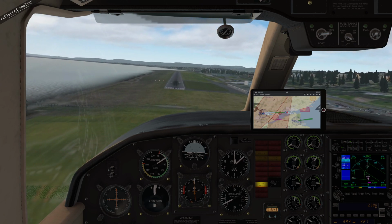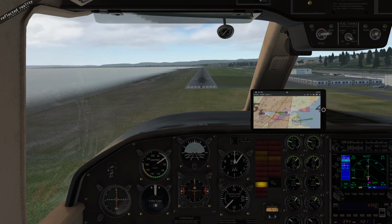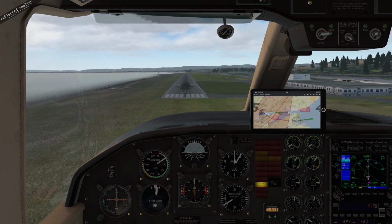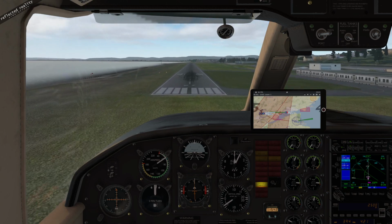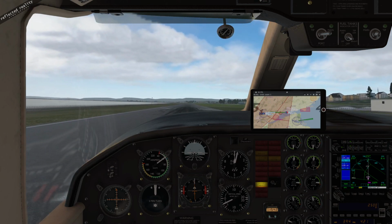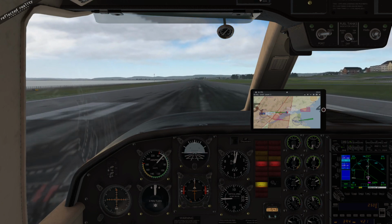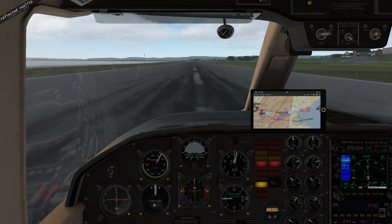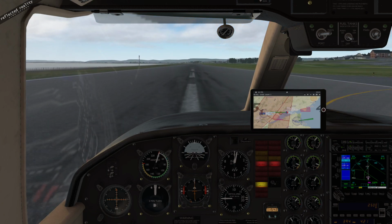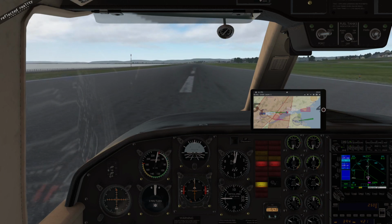So the pappies are for the instrument markings. In this case, we're going to see if we can do a short landing. See if I can avoid screwing it up. Looking at the far end of the runway. Float. Into reverse. And we'll bring into beta.